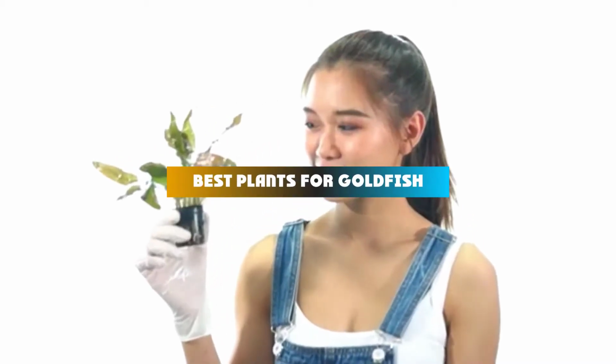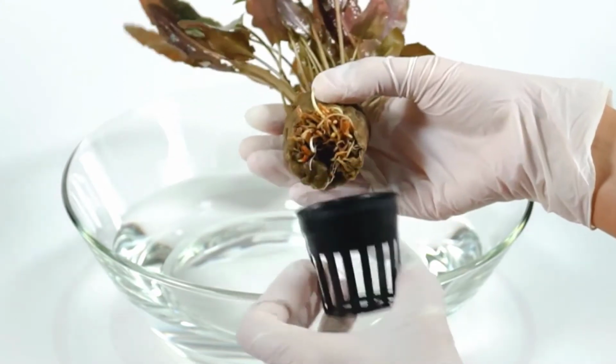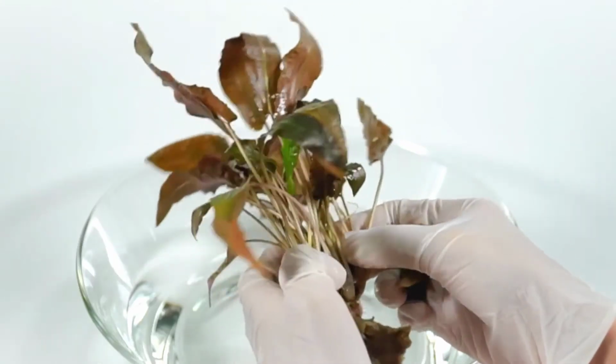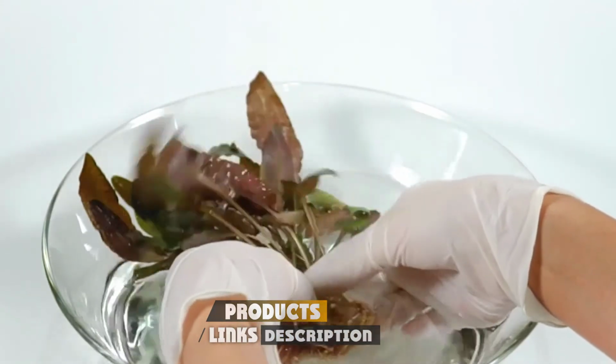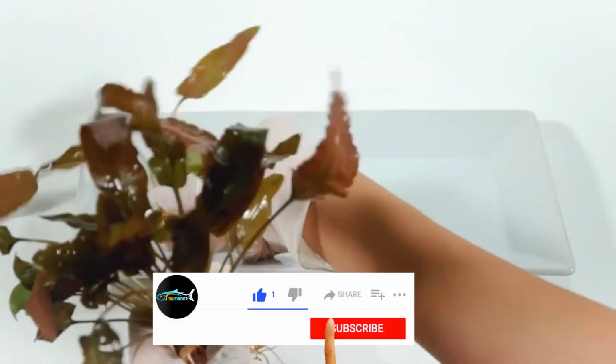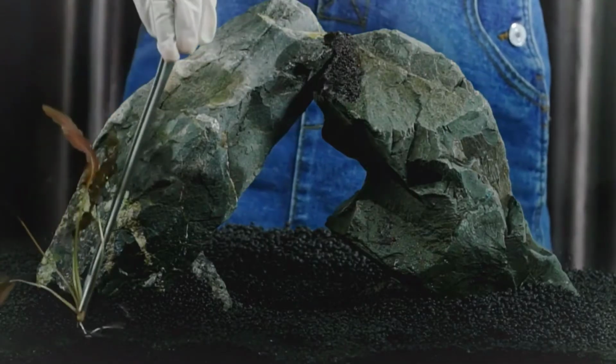If you're looking for the best plants for goldfish, here's a list you must see. We made this list based on our personal preference and sorted it based on their features, prices, quality, durability, reputation of the manufacturers and customer feedback. Also, we've included options for every type of customer. So let's get started.